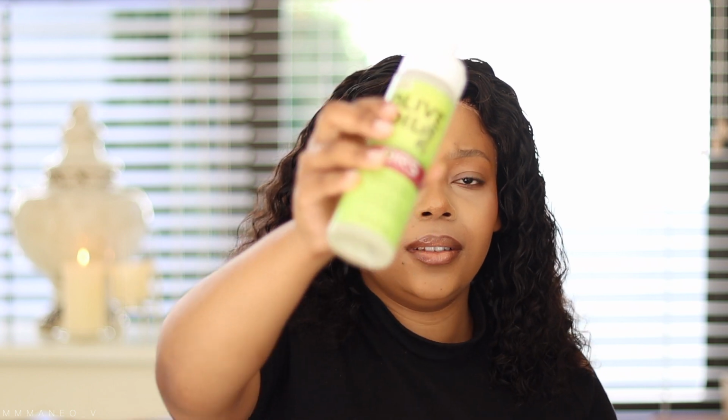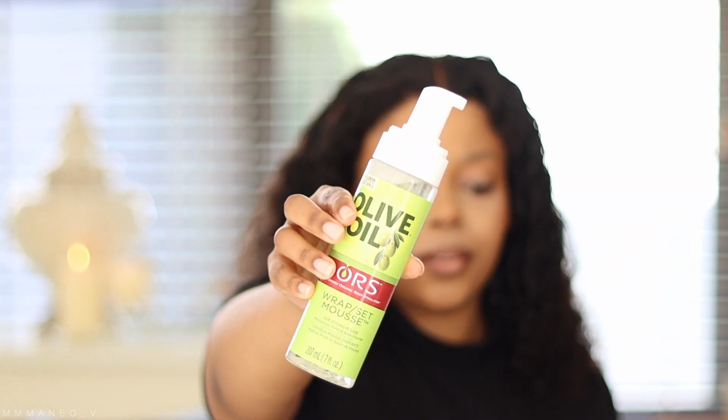And I'm going in with my favorite mousse, guys. I don't know how many times I've told you guys to go buy this mousse, so I'm not gonna tell you anymore. Just use any mousse that you want to use. But for me, this is the one mousse that will keep the curls intact for a long time.